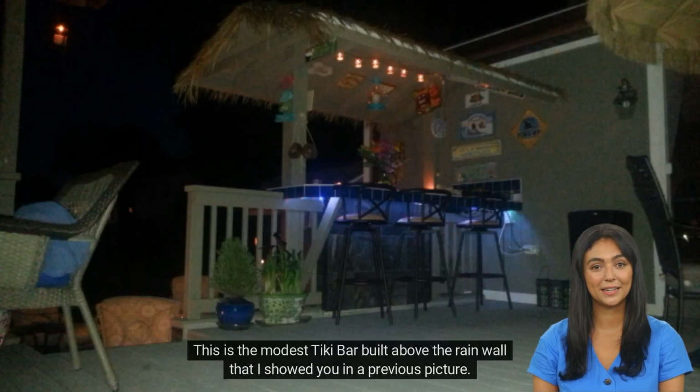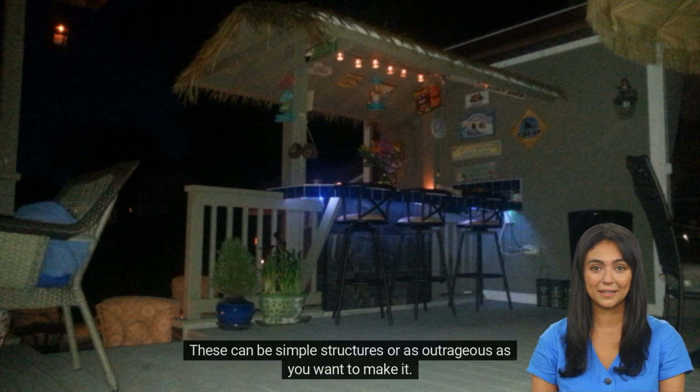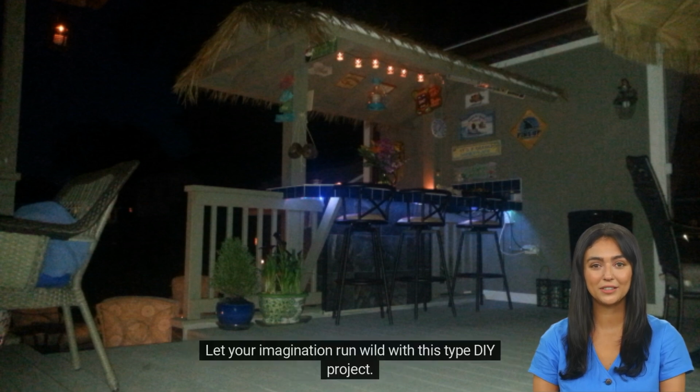This is the modest tiki bar built above the rain wall that I showed you in a previous picture. There are countless possibilities for construction of a tiki bar or any bar entertainment area. These can be simple structures or as outrageous as you want to make it. Let your imagination run wild with this type DIY project.